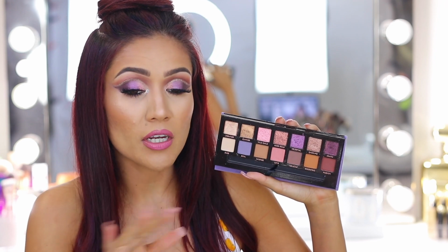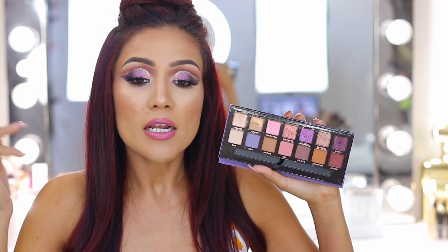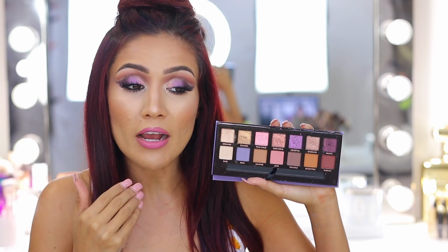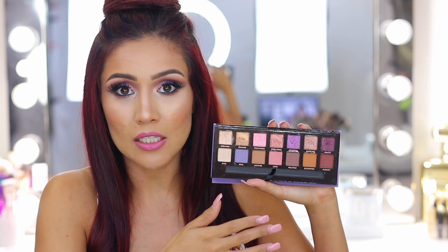The only shadow that I find myself to have had a little bit of issue with, but I think it's more my fault than anything, was Wild Child. I felt like it was a little bit difficult for me to apply because it would have been so much more intense if I had applied it with my finger, in my opinion, versus using a synthetic brush. Now, if you don't have nails, that is why I did not use my fingers, but if you don't have nails, or if you like to apply your lid shades with your finger, I think you're going to find this top row to be very easy to work with.